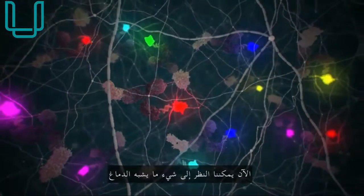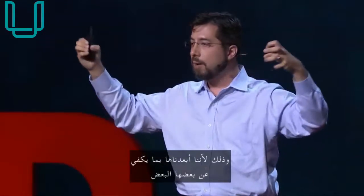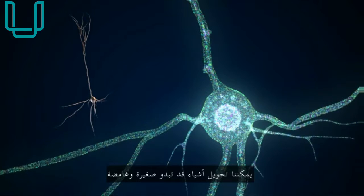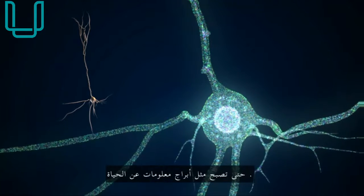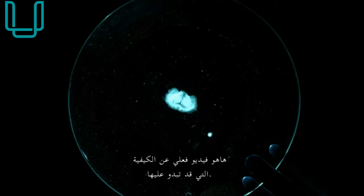Now we can look at something like a brain and look at the individual molecules because we move them far apart enough from each other that we can tell them apart. So the hope here is we can make the invisible visible. We can turn things that might seem small and obscure and blow them up into constellations of information about life. And so here's an actual video of what it might look like.